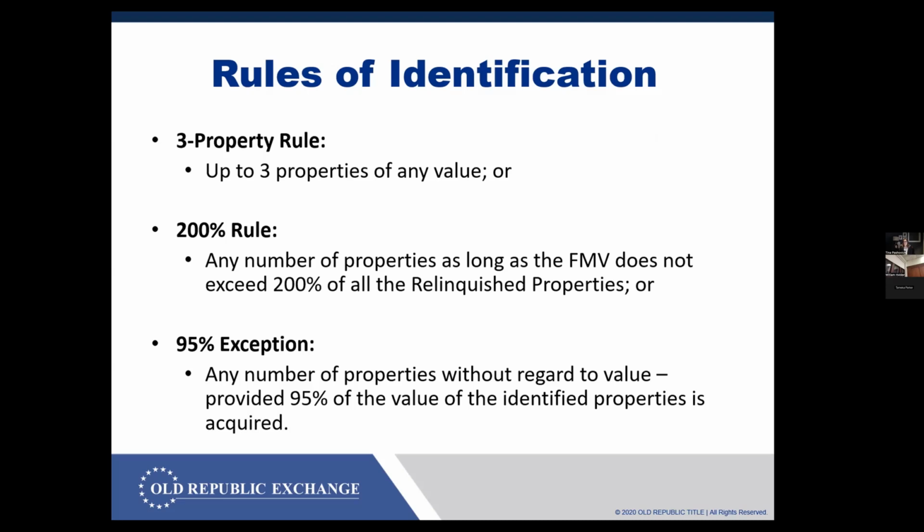When we send out identification documents, we ask that you select one of those two rules. If for whatever reason you did not select a rule, we'll notice that and alert you. But let's say you're working with another QI and you did not select a rule, then that falls into the 95% exception. This is where you can identify any number of properties without regard to value, provided that 95% of the value of all the identified properties is acquired. Now, this is next to impossible, too aggressive, and very much prone to failure.